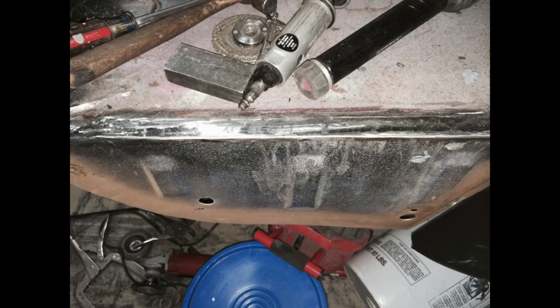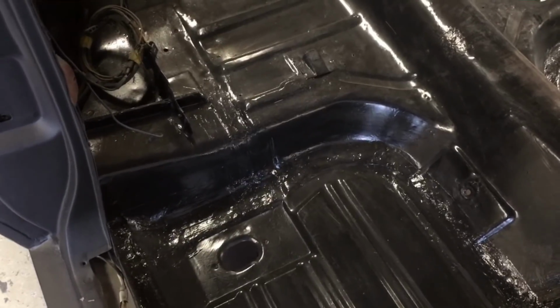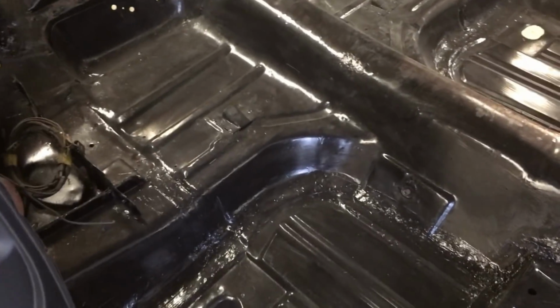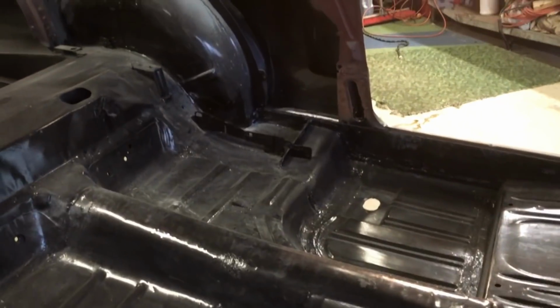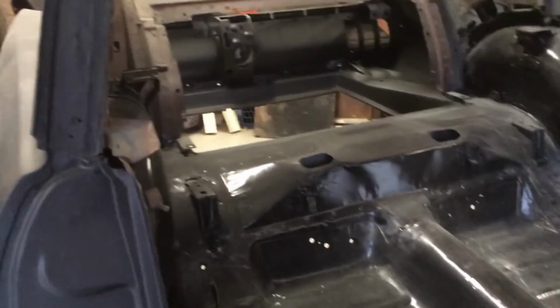Did the rear torque box covers. One side was repaired, the other side replaced. Again, everything was covered in seam sealer, and as I dug deeper into this car, the worse it got. Right now, the floors are all done. I've painted everything Rust-Oleum black. I did the inside of the fenders with Rust-Oleum also, as much as I could.